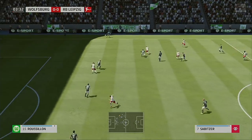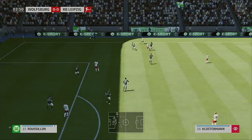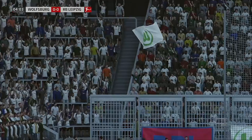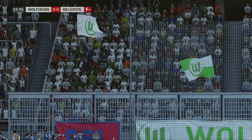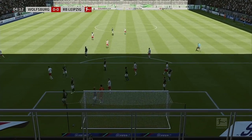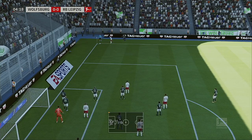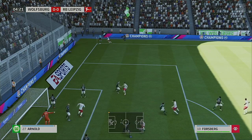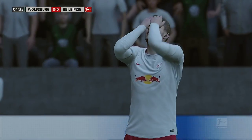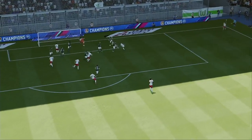Marcel Sabitzer. They've set it up well for the cross. Oh, it's a corner via that deflection. In goes the corner. And here's the shot. That'll be another corner coming up. How did he save that? He's one of the best in the business for those kind of situations. Absolutely brilliant.